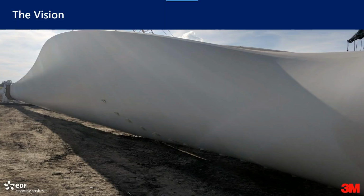So the vision. We all wish that our blades would stay in the same condition as they were at the date of installation. Sadly, we all know this is not true. The blades are the most exposed piece of equipment on a wind turbine. They are exposed to all kinds of weather elements like wind gusts, rain, hail, ice, and lightning.